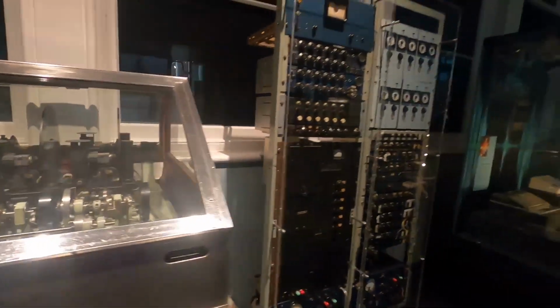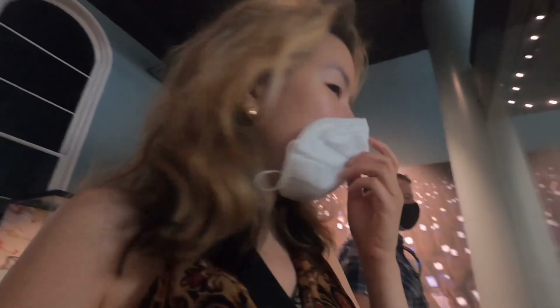Check out the telephone machines. This is how it all began. If this was our technology today, there's no way we could meet up with our friends from around the world.